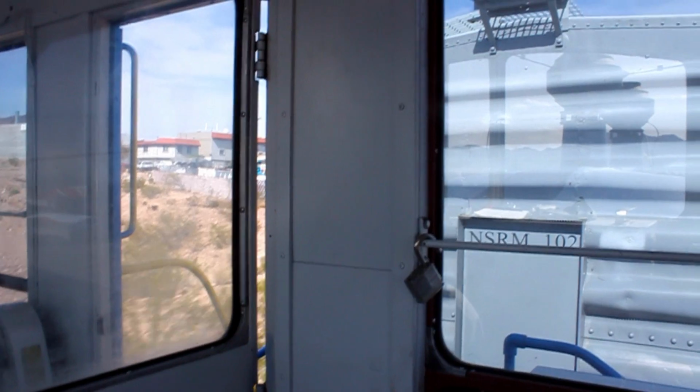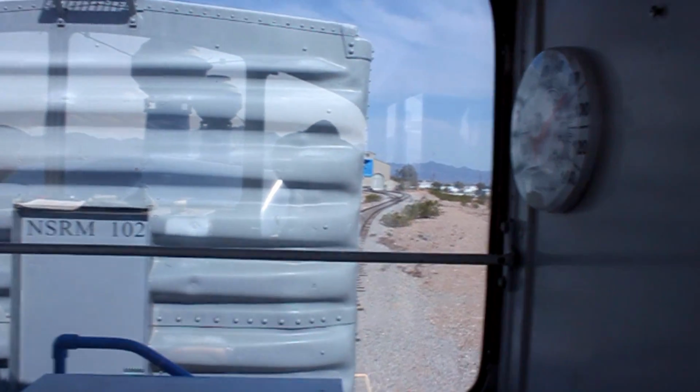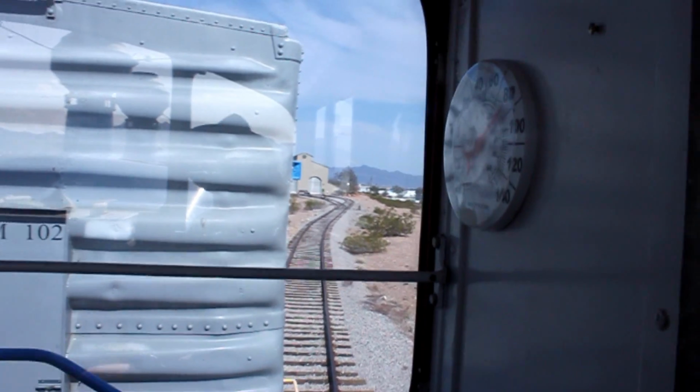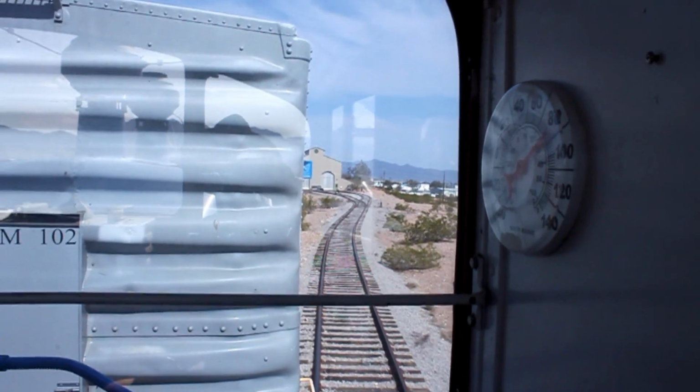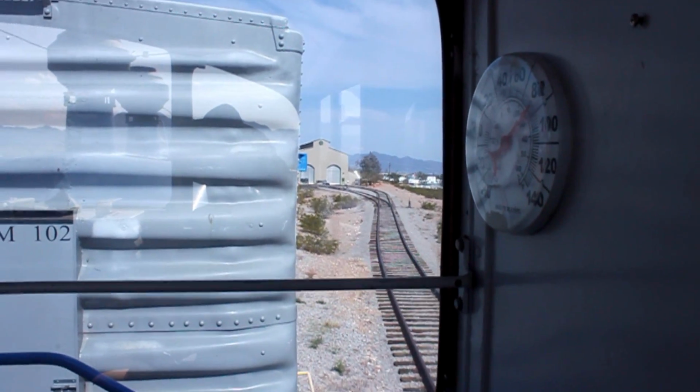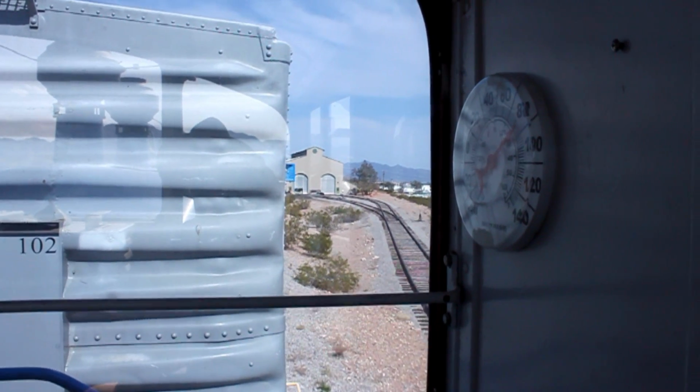You've probably figured out by now we're headed back into the station. This trip takes about 45 minutes total. Here you can see coming up on the right hand side, we've got the old engine servicing and maintenance facility on the right side there.